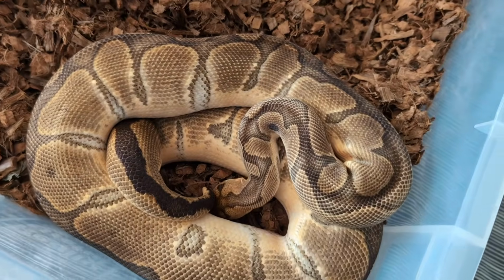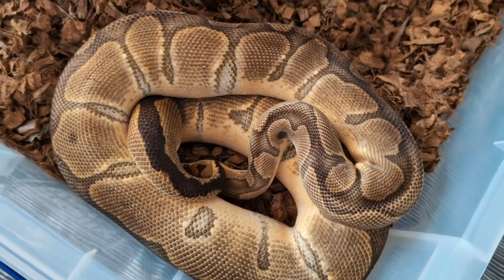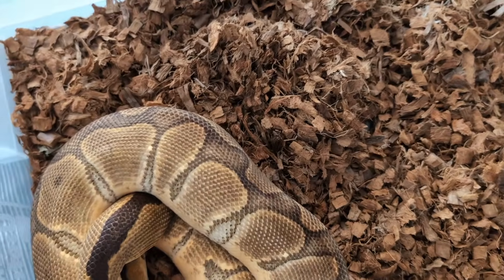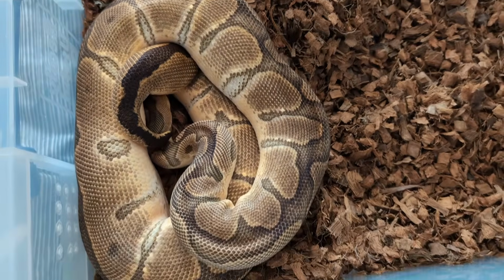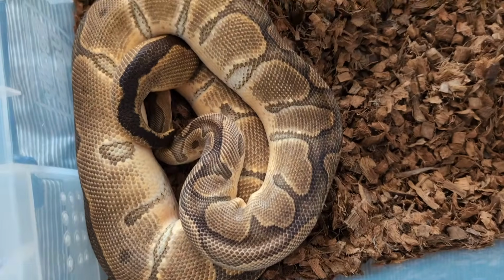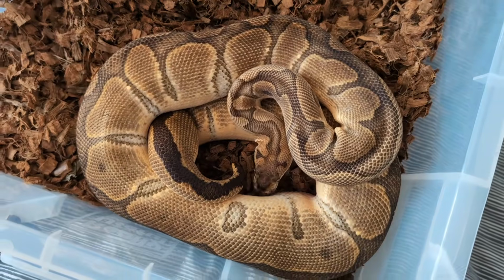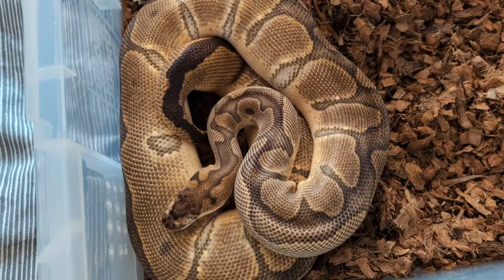And now I'm glad she's really packing on size. She's one of my biggest females. I don't know her actual weight. It'd be good to actually weigh her and see what she's sitting at, but she's definitely going to be like 2.5 kg, if not more. Now, the plan with her this year is probably that she's going to the Batman to try and get Enchi and Yellow Belly into the Batman project.